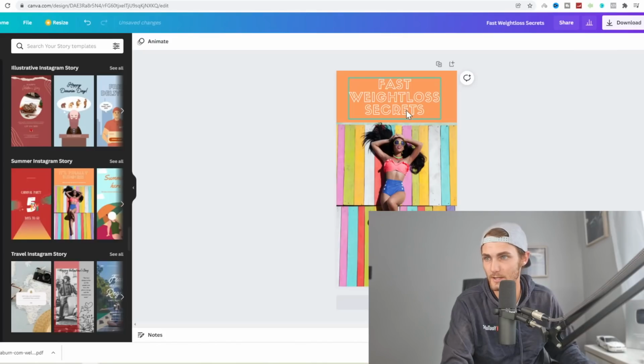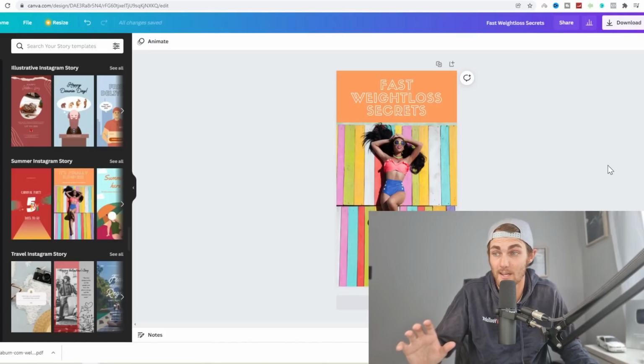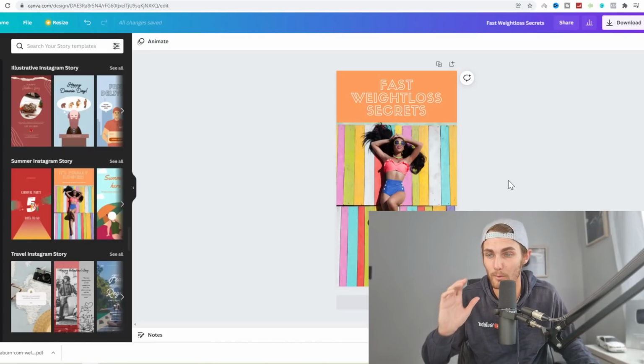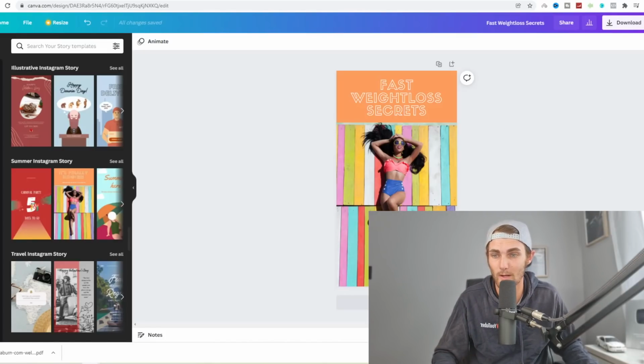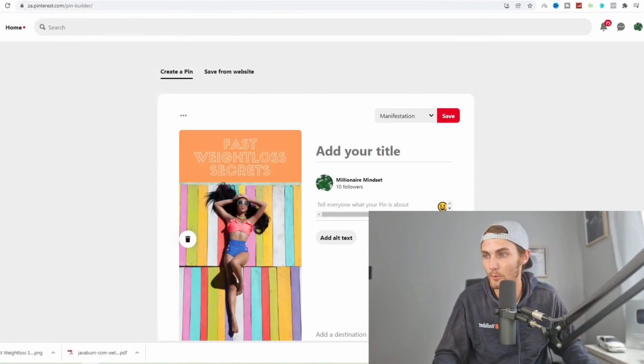Delete this little small text here, centerize this, and go and click on download over here, and this is now ready for download. So this is as quick as it takes to go and design a simple little cover for Pinterest. Once this is downloaded, I'm just waiting for this to finish over here. We can come back to Pinterest, click on upload, and go and upload the same picture.